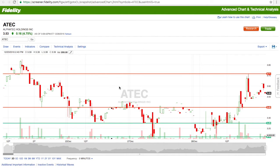Yesterday, I had a pretty strong hold above 3.25. Did go a little bit below it to 3.12, but then picked up, and then there's a resistance at 3.40, as you can see. It had a safety at 3.40 previously, and now it has a new resistance at 3.40.